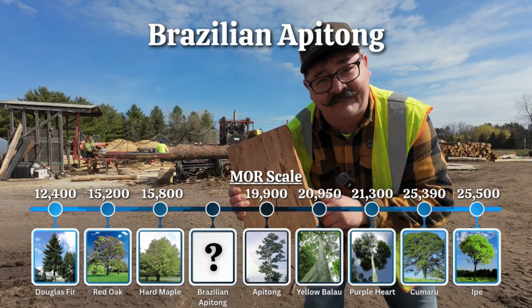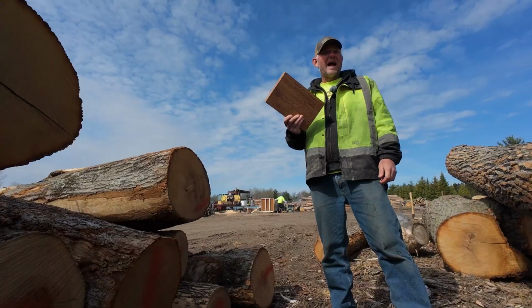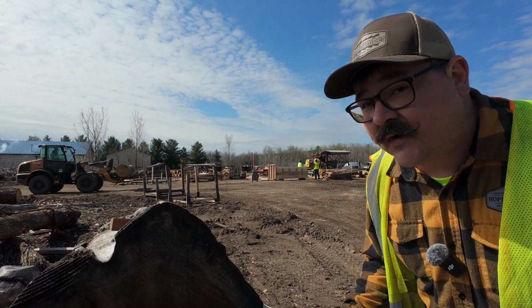This stuff's really tough. 17,600 PSI on the MOR scale. Kyle and I priced out Brazilian Apitong at around $7 a board foot, including shipping. Not cheap. But this specific hardwood is most commonly overlooked.